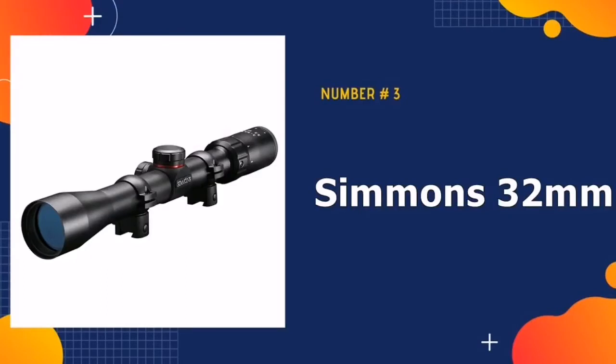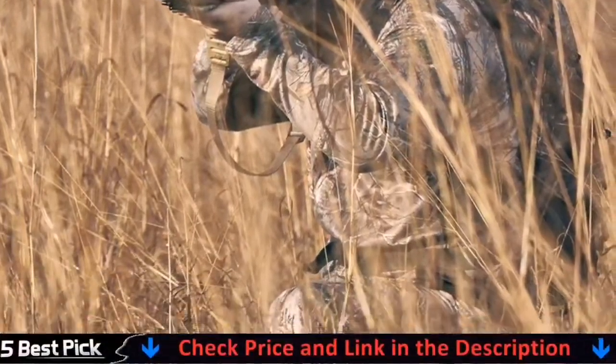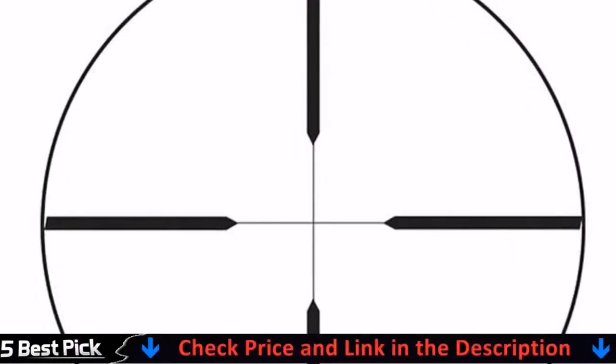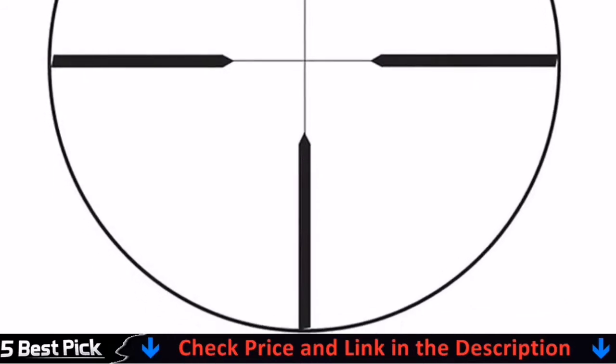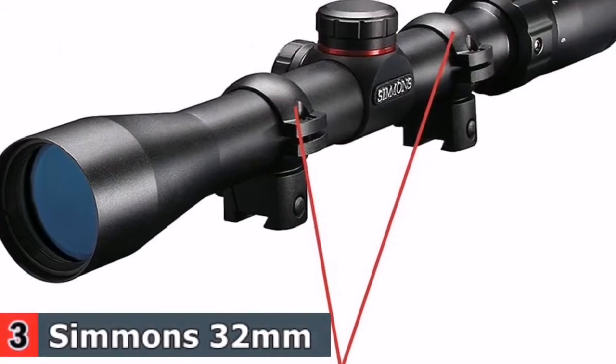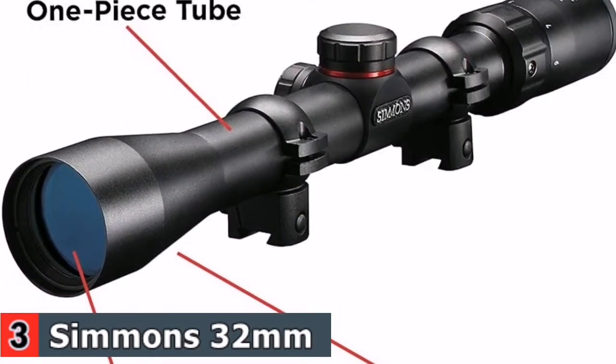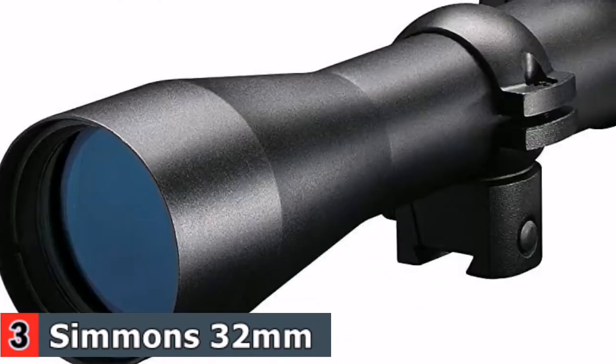Third in our list is Simmons 32mm rifle scope. This Simmons rifle scope is an affordable scope option for your .22. It has a great magnification range, from 3x to 9x, and the Hydro Shield coating provides a clear picture no matter your shooting conditions. Moreover, the quick target acquisition eyepiece makes it easier than ever to focus your image after changing magnification levels.